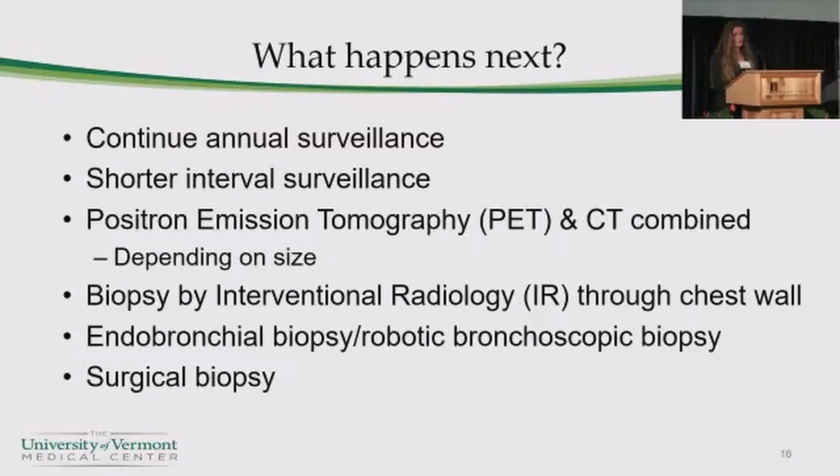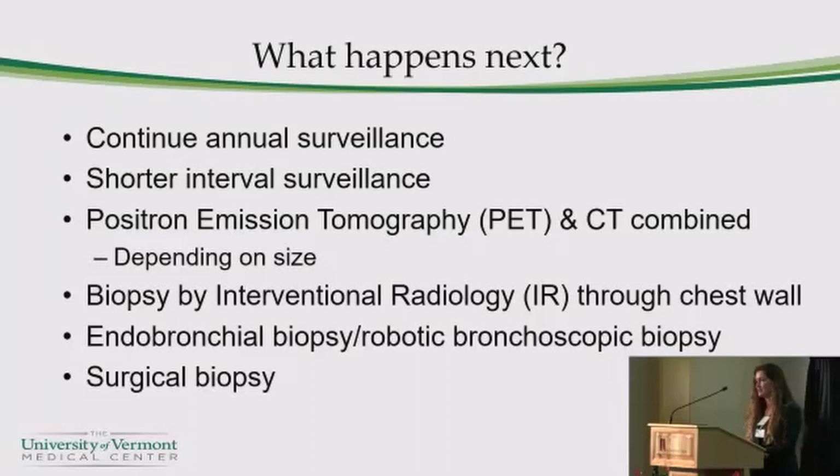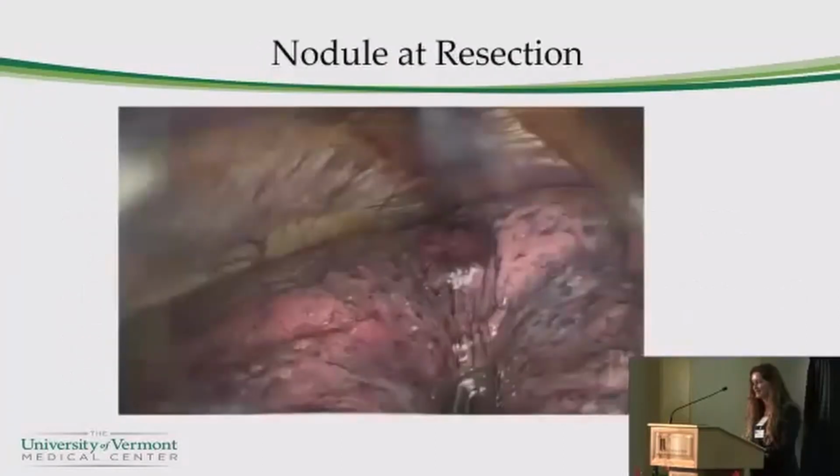Or depending on the suspicion of what they find, you might get a PET scan, a different kind of imaging modality, depending on the size of what you see. Or it could be something that you need a needle biopsy for, or a biopsy where they go bronchoscopically down through the airway, or a surgical biopsy, where I might come in. So when we're looking at these nodules in real life, this is the chest wall, this is the lung, and that's what a kind of peripheral nodule would look like, an early stage lung cancer that we're trying to find. You can take those out.